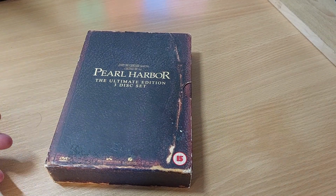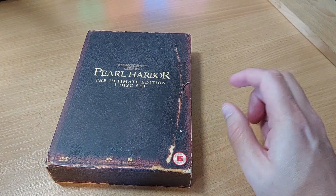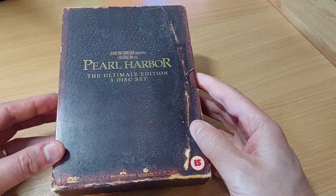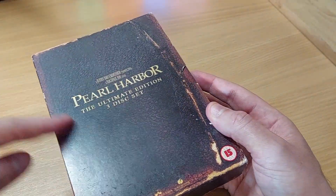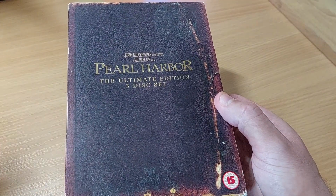So it's one of those occasions where the director's cut doesn't improve the film. In fact, it makes it a little bit less enjoyable to watch. So I was under the impression that this UK release, the Ultimate Edition, would in fact be the Ultimate Edition and it would contain that director's cut as well.